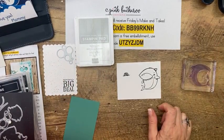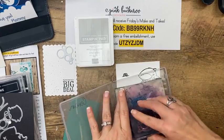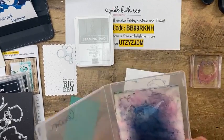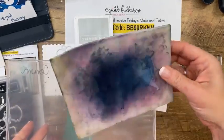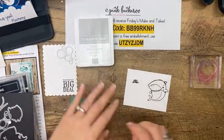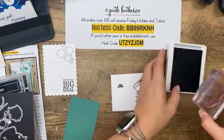I need to clean my stamp. Let me clean this real quick. This is my chamois. If you guys need a stamp cleaner, get yourself a chamois. Mine is obviously drying up. Look, see, you need to keep it nice and wet. All right, now we're gonna fill him in with Smoky Slate.